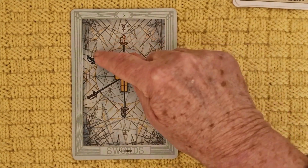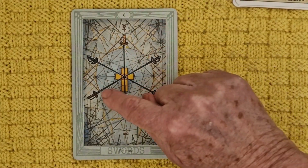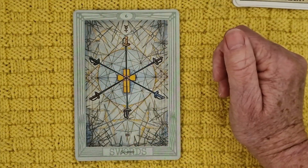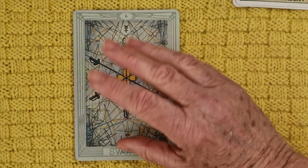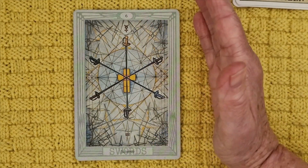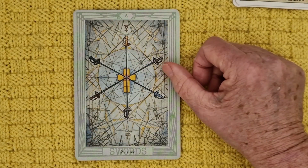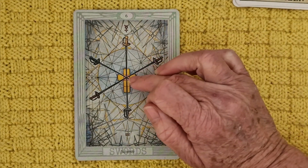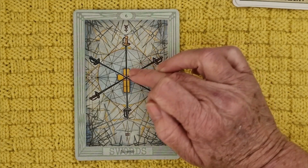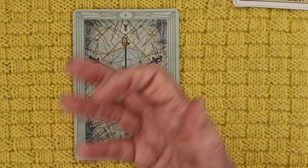These swords are all sort of evenly spaced as well, if you look. So what have we got? 1, 2, 3, 4, 5, 6 evenly spaced segments of a circle. So it's a very balanced card. And the 6 is, as I said, on the Tree of Life. It's all about beauty, harmony and balance. So that sort of represents that, I would say. And because the swords are actually covering that rose, if you can see that, it means the intellect is overriding the emotion, if the rose is about Venus and emotions.